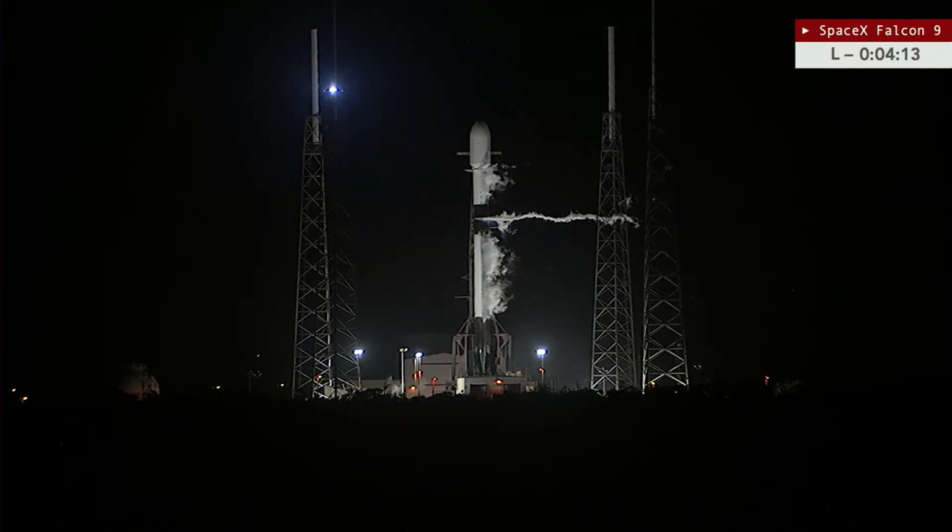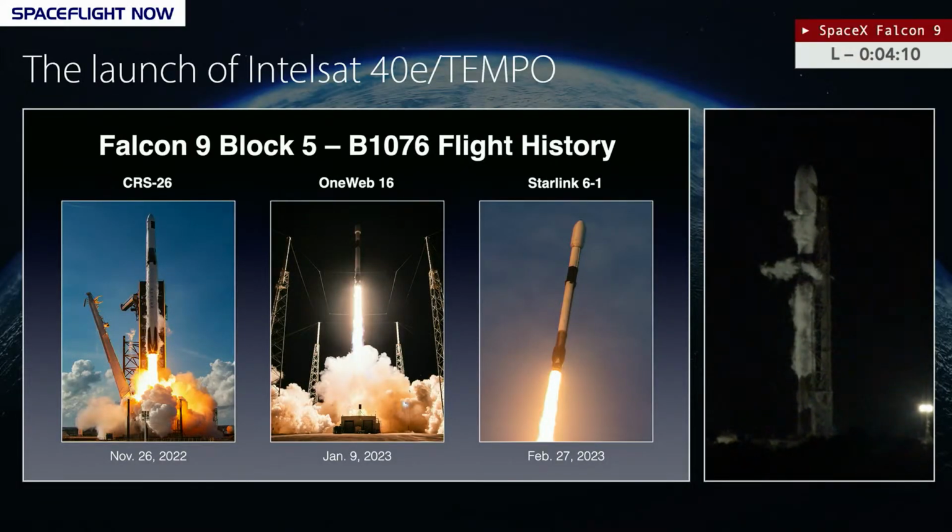You can see that in the right side of this multi-frame box. The strongback will be reclining to an angle of about 1.5 degrees. The process begins with the opening of a clamp that reaches around the second stage of the Falcon 9. Once that clamp is open, the strongback is free to retract.